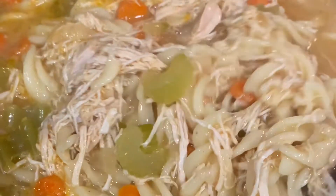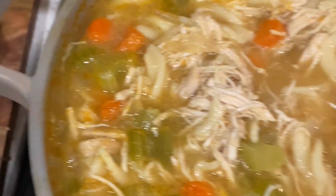And then I added my noodles to the soup, let that simmer, added more salt, and we did all kinds of fun little shapes. We did Christmas trees and snowflakes and whatever.